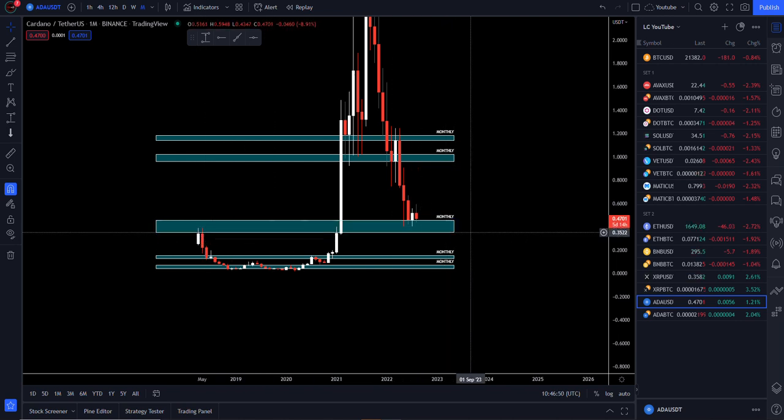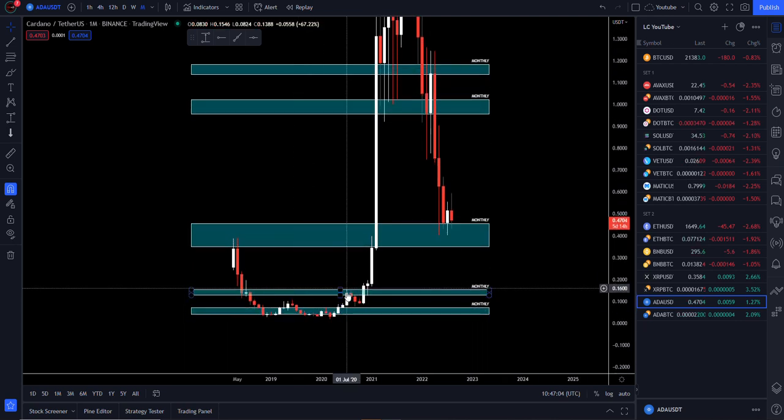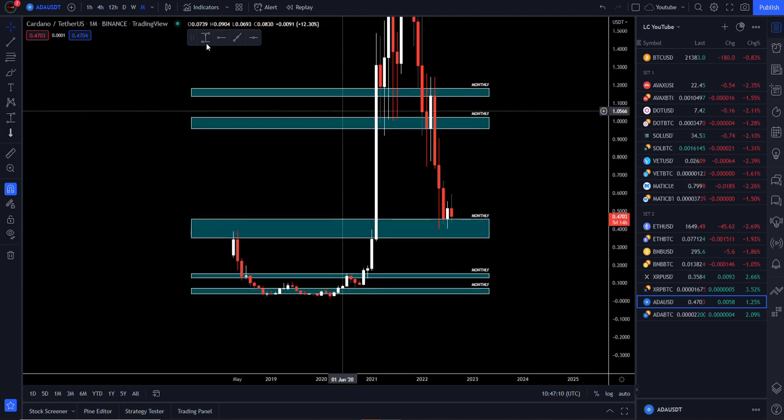So pretty significant level. If it loses this, if it goes below 35 cents, then personally I could see it coming all the way down to 15 cents, right where this price action was at the top of July and August 2020, that little rally just before we got the big crash. So yeah, keep an eye on that.